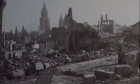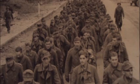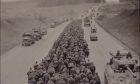A key theme to the exhibit is the destruction that was left behind by both the Nazi regime and the war. During this time, it was also the job of the Allied forces to contain the millions of German POWs. The Allied army was not prepared for the staggering number of prisoners who surrendered in the final days of the war.